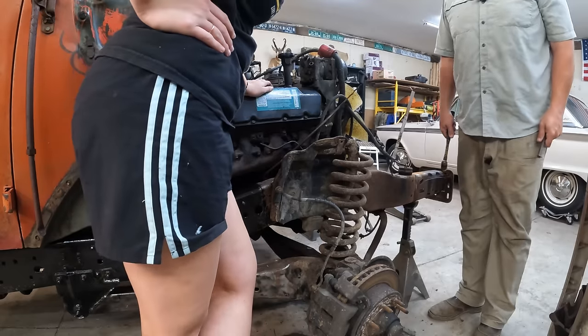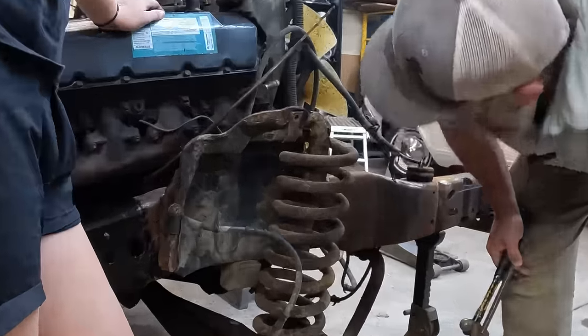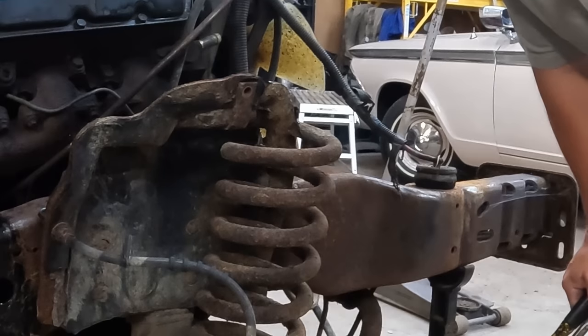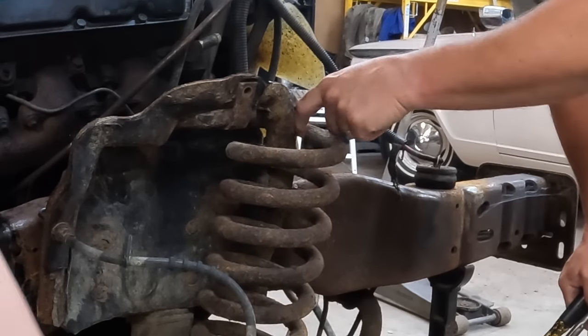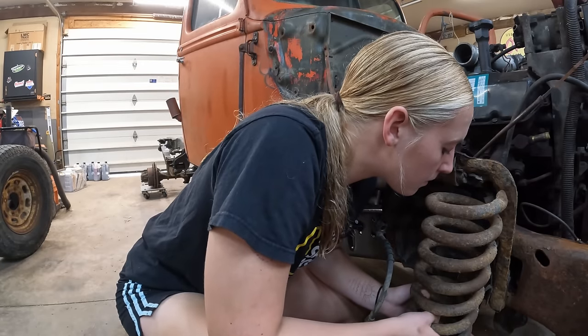Did that break? So the spring is broken and appears to have been for some time. Why is it not coming out? Because there's still a bolt in the bottom. Oh. You can see by the end of it here. That's an acorn that was in there. That's been broken for a while. Awesome. I just don't know what size that nut is.